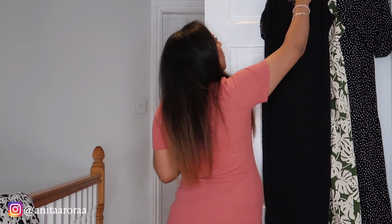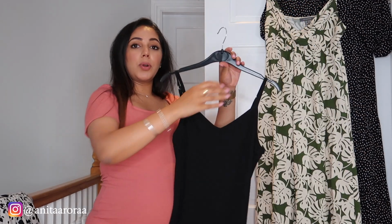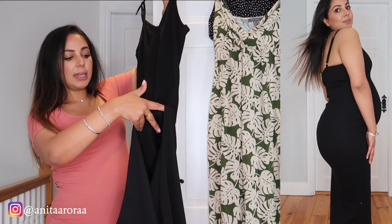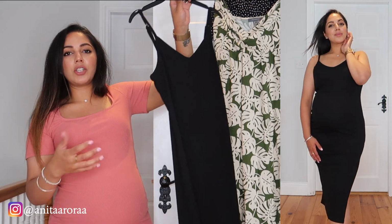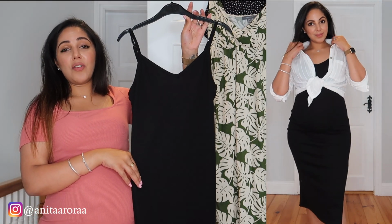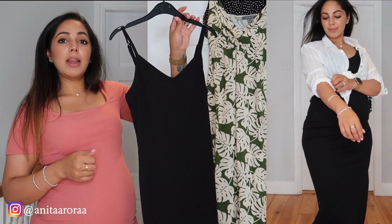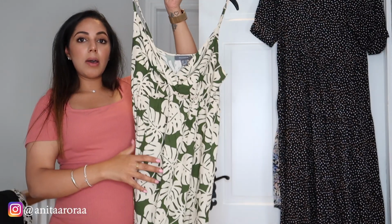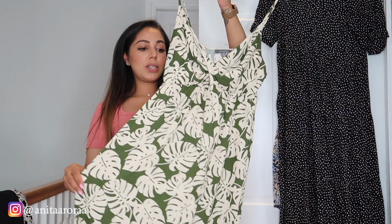And then we're gonna go in with a strappy bodycon. So this is just a black basic bodycon. This also has a nice slit on the side, so it's a little bit more flattering with the neckline. Again, I would just pop a cardigan over it or a jumper just to keep me a little bit warmer.